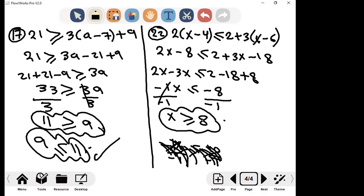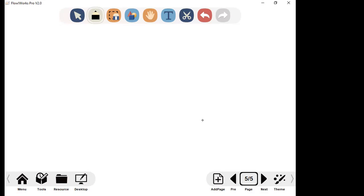Question what? 23. Focus with the 23 now, please. We have 2x minus 4 over 6 more than or equal negative 5x plus 2.